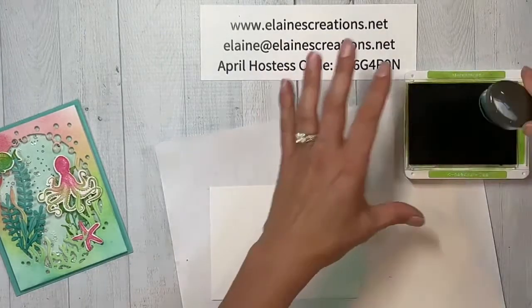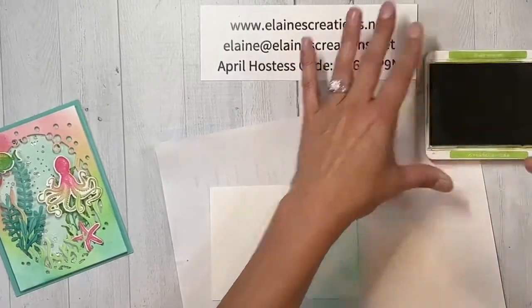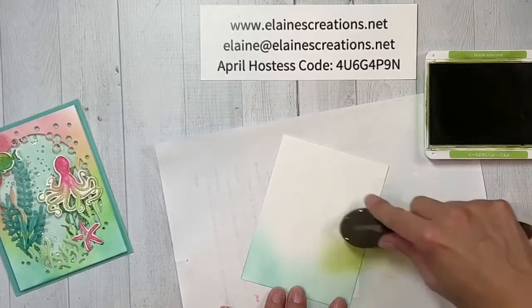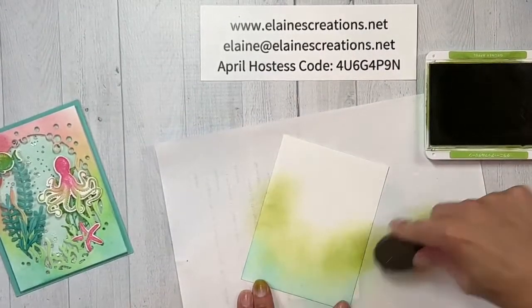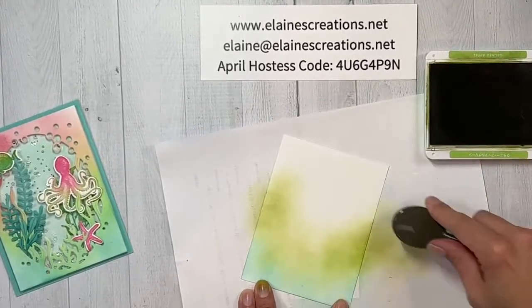Garden Green, or I'm sorry, Granny Apple Green. All the GGGs. Okay, and I'm just gonna come in from the side over here, and I'm gonna blend down into the Coastal Cabana a little bit. I think it looks cool when you do that.